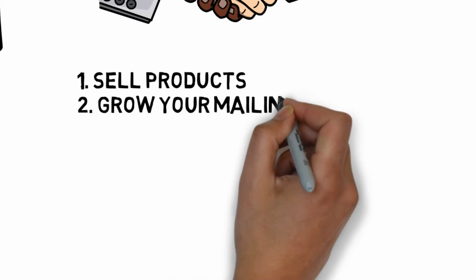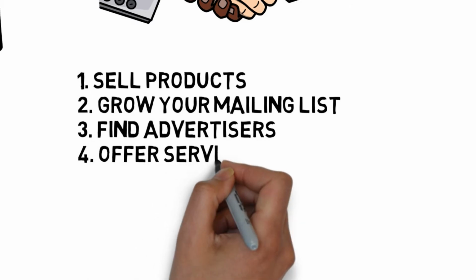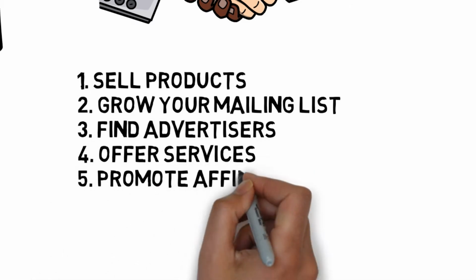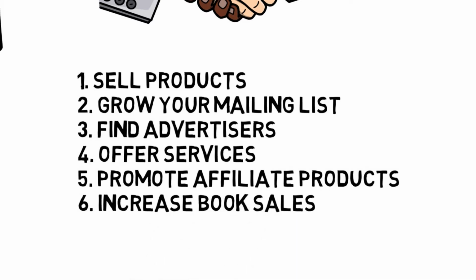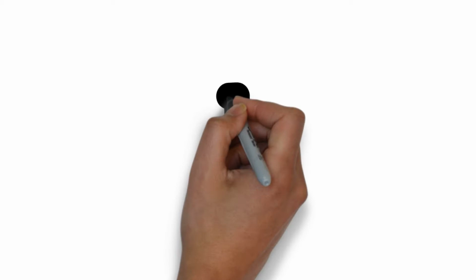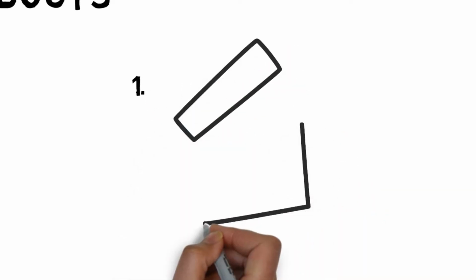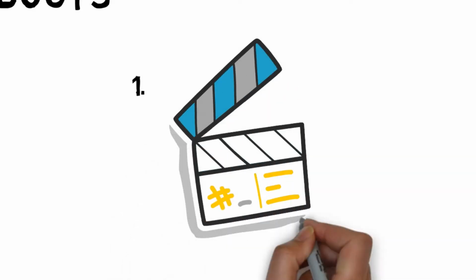We see seven distinct ways you can make money on LinkedIn. Obviously, the most well known is by getting a job through it. But what if you want to grow a business or even launch a business? Why should you consider using LinkedIn? Well, here are six other ways to make money on this site. Sell products, grow your mailing list, find advertisers, offer services, promote affiliate products, and increase book sales. And we'll show you how with 30 tips.